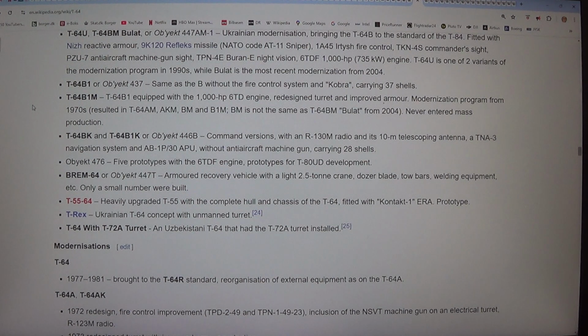Modernization program from the 1970s resulted in T-64M, AKM, BM and B1M. BM is not the same as T-64BM Bulat from 2004. Never entered mass production. 17. T-64BK and T-64B1K or Object 446B, command versions, with an R-130M radio and its 10m telescoping antenna, a TNA-3 navigation system and AV-1P/30APU, without anti-aircraft machine gun, carrying 28 shells.